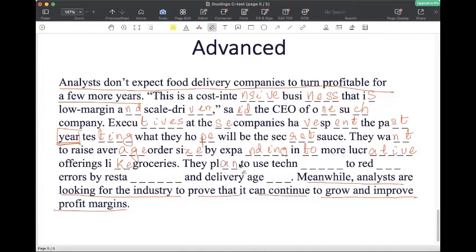They plan to use technology. This is quite simple. If I have TECHN, then technology, to reduce errors. I have errors here. So obviously, if I'm planning to use technology, I want to lower my errors. So reduce errors by restaurants, right? Because I'm talking about food delivery restaurants and delivery agents. They plan to use technology to reduce errors by restaurants and delivery agents. Meanwhile, analysts are looking for the industry to prove that it can continue to grow and improve profit margins. So that kind of completes a discussion of the food delivery industry and the challenges it faces.